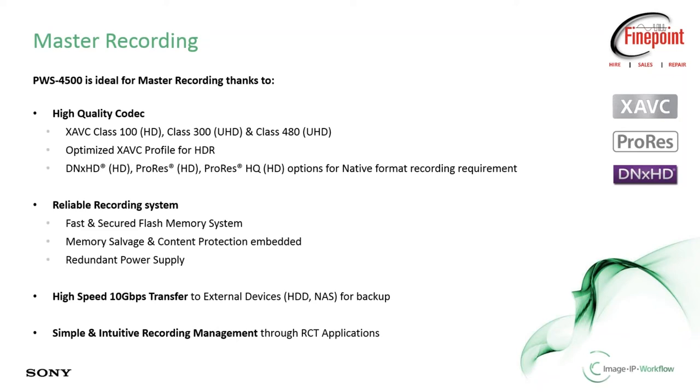If you don't want to use the Sony codec natively on the memory, we can also record in DNxHD, ProRes HD, and ProRes HQ HD as a native recording on the internal memory, if you buy the relevant licenses on top. As I've mentioned, it's a very fast and secure flash memory based system, and there is a salvage function. If you boot the system up and it has lost your content, the salvage function can rebuild the data. So it is very robust.